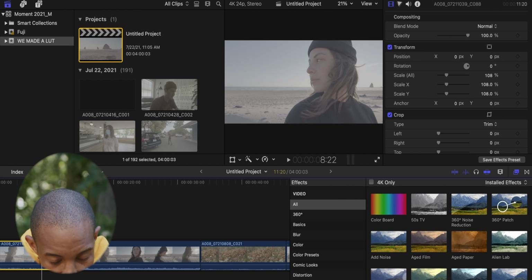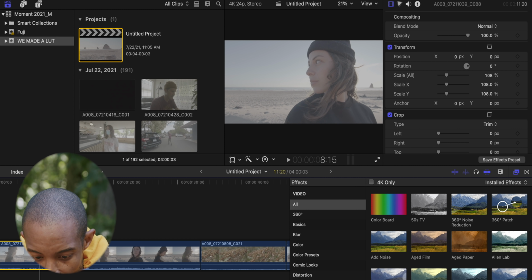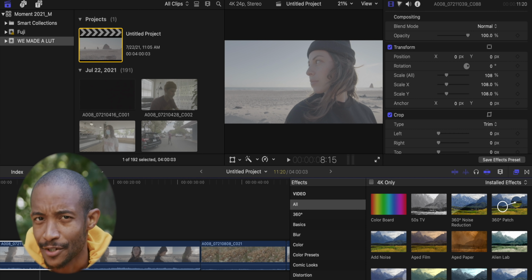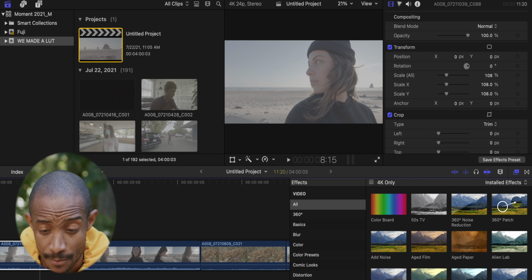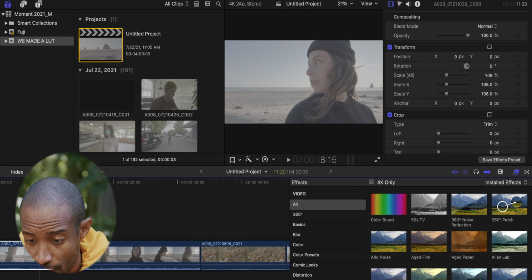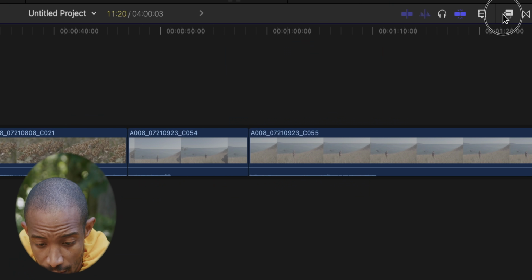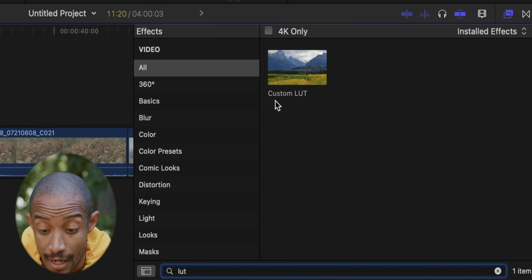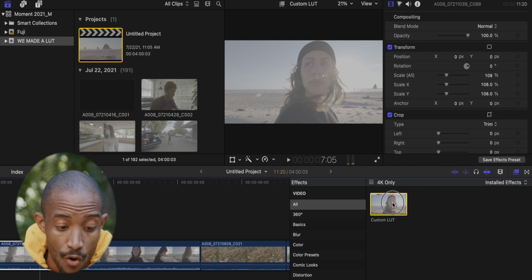So here's one of my favorite shots that we shot yesterday with Taylor. I love this little clip right here with her head turning. And with Final Cut Pro, it used to be a little bit janky trying to get a LUT into here and changing it, but they finally did a nice update. Basically, if you go over here to your effects panel and then go to search and just type in LUT, there's a custom LUT option. So let's just drag that over to the clip.